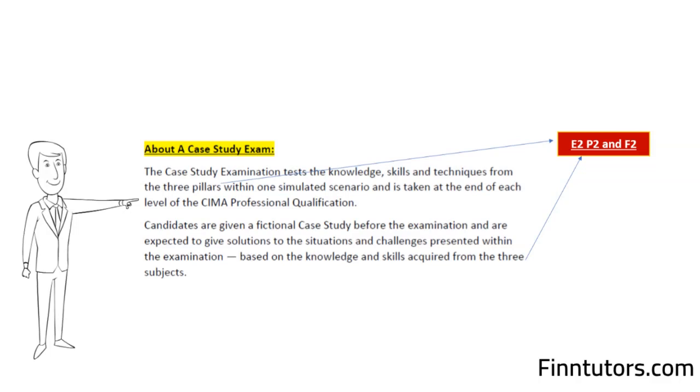The management case study comes at the second level of CIMA. First comes your certificate level, then the operational level, then the management level, and when you've completed the three papers, E2, P2, and F2, which is the conventional route, you reach the management case study. If you're coming in from the exemptions, you directly take the management case study through the gateway route, but you still will need solid knowledge of E2, P2, and F2. Approximately 40% of your marks in the exam are based on E2, P2, and F2 technical knowledge.